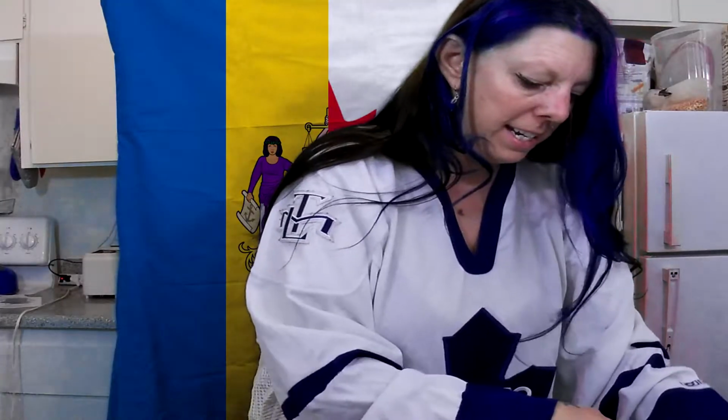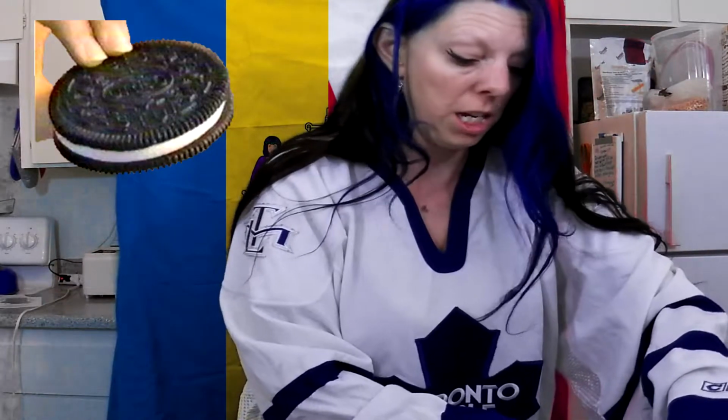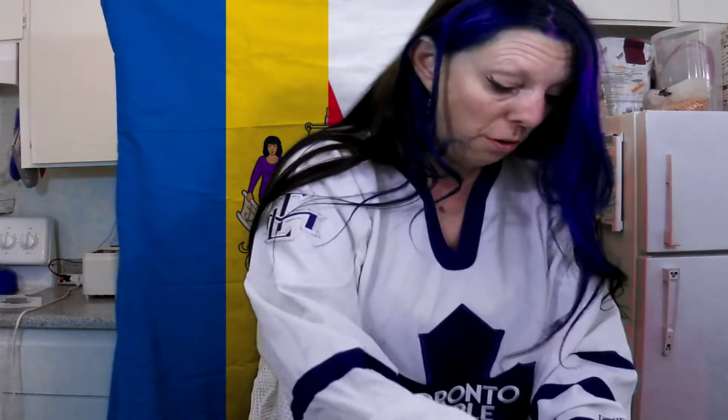Back in 1988, I think it was, they made these huge Oreos. If you ever find those huge Oreos ever again, please notify me immediately. I have not seen that since that year. But they were fun to eat. Like, holy cow, it's a huge Oreo. I'll drink some milk to that.